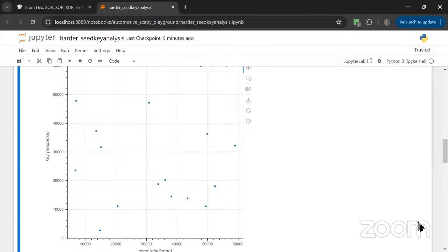Notebook makes short work of that one, right? And that function works on lots of ECUs. Yeah, Z3 and a few pairs gives you the answer.